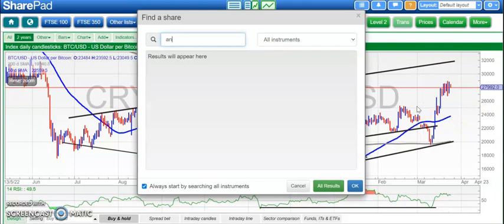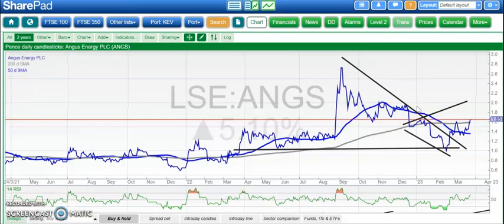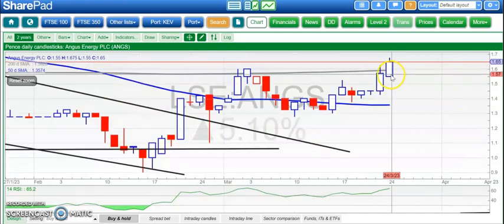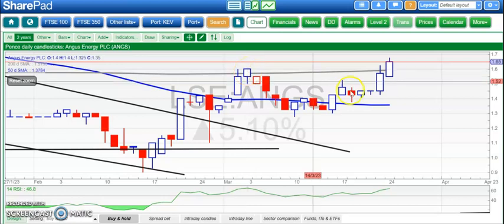On to the small caps, and obviously not that many to write home about at the moment, but Angus has been a sort of an improving situation over the last few weeks. We had a sideways shuffle along the 50-day moving average, the blue line there. That's around 1.35 pence, and now it looks as though we'll get an end-of-day close not only above the 200-day moving average, which is now rising, that's a good sign at 1.6 pence, but also above the initial March resistance at 1.6 pence.